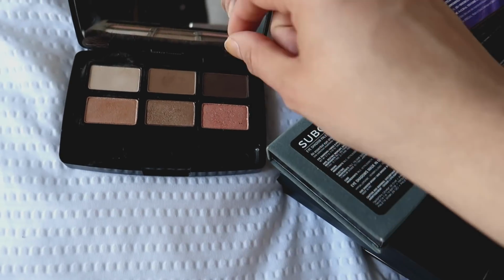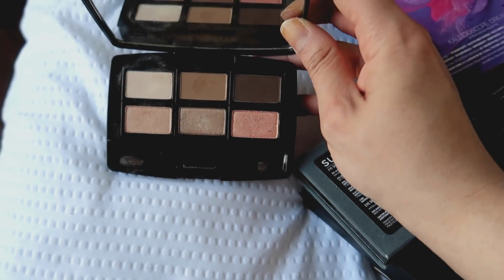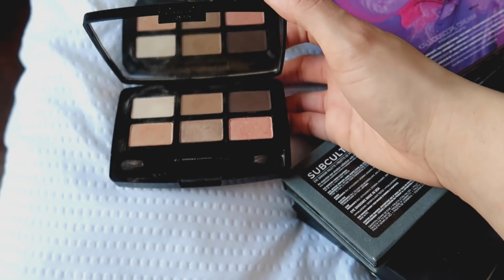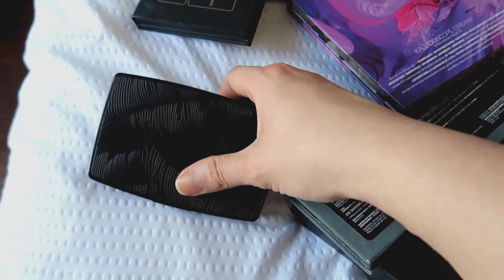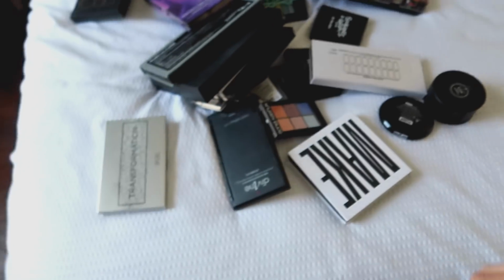I have this Butter London eyeshadow palette. This got sent out to me. I liked them a lot, but it was just so basic that I feel like someone else can get better use from them. So this is gonna be in the gift pile.